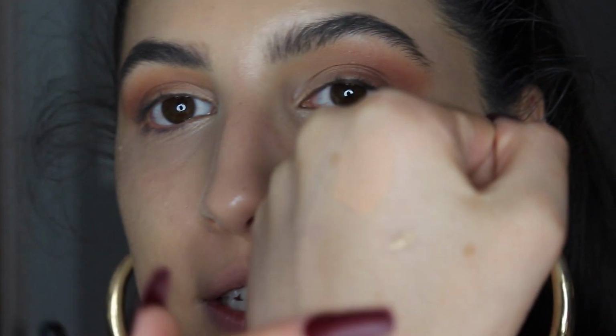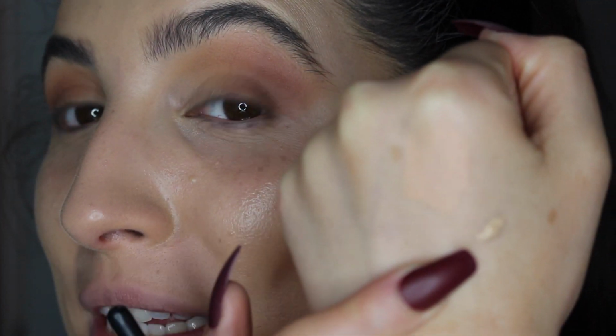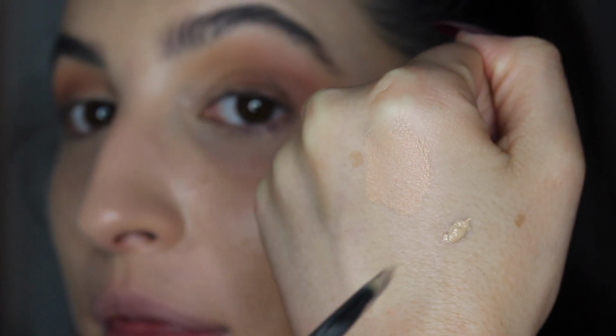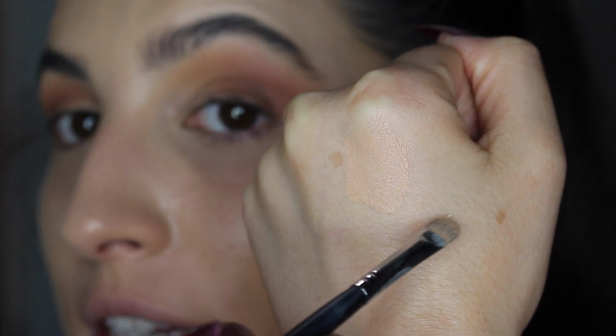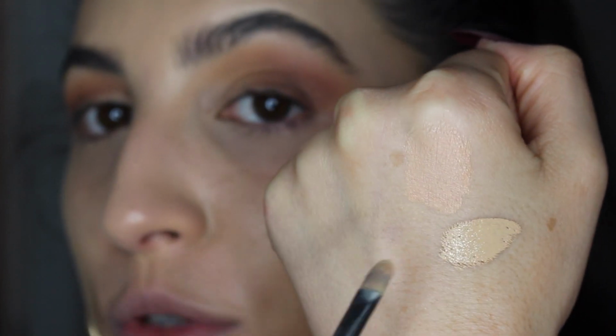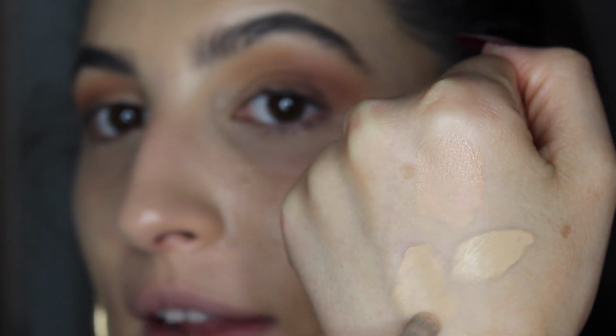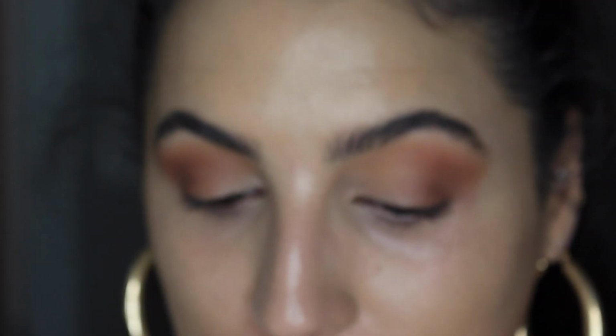This is how much I can use, and I might not use that much because it's super thick. I wonder if you guys can see. It's like a paste. It's really good, but it's like a paste. So I'm just letting you know ahead of time that if you have a lot of lines under your eyes, you're gonna have to use just a little bit.